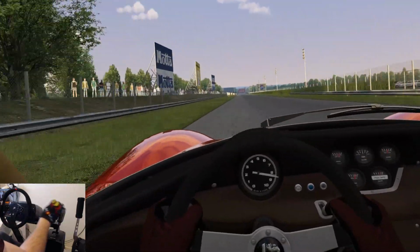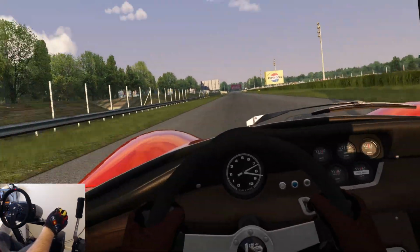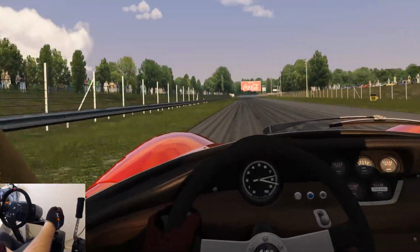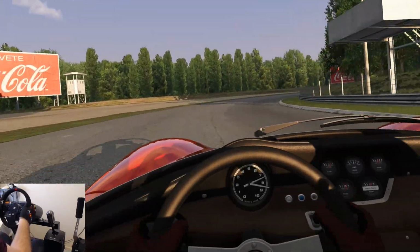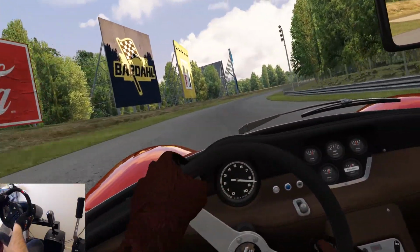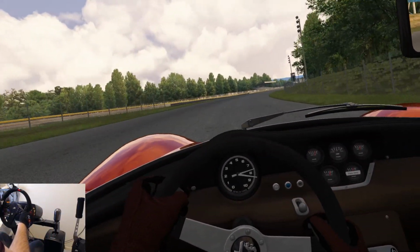Nice to have that naturally aspirated raw feeling. Let's dump it into 6 just since we have it. Let's go from 6th to 2nd here. Heel toe all the way down. Using those RPMs, sliding. Came in a little hot, but man, so much fun.